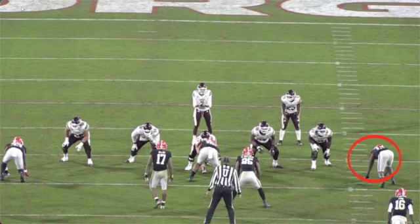Ojulari was my second favorite edge behind Jalen Phillips in this class, and I'm pleased that he lasted to pick 50 and the Giants were able to select him after 2 trades down the board.